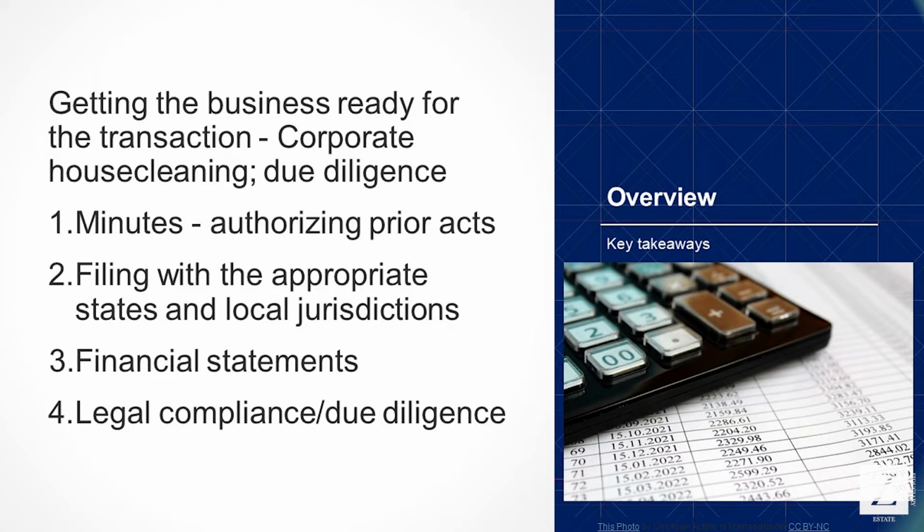So the first thing we're going to do is look at our minutes to authorize prior acts as well as future acts that need to be approved by the board of directors or shareholders. We're going to make sure that we've filed with all the appropriate jurisdictions and states. We're going to examine our financial statements, and we're going to dig into that a little bit. And then we're going to talk about legal compliance and due diligence in a little greater detail.